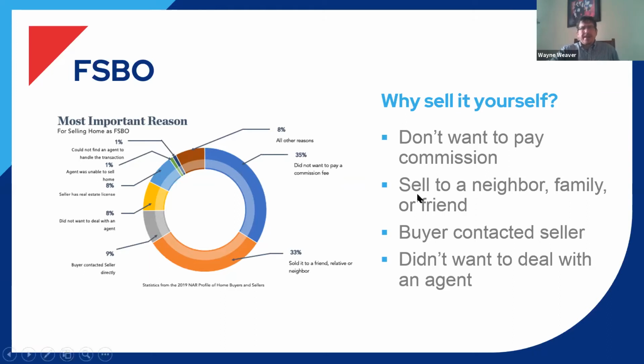They're also hoping to sell to a neighbor, a family member or friend, or a buyer contacted the seller and didn't want to deal with an agent. So those are the main reasons someone is willing to take the time to put the sign in the yard and do it themselves. But like I said, the number one reason is they just think, 6% on a $300,000 house, that's 18 grand, let me just try this myself.